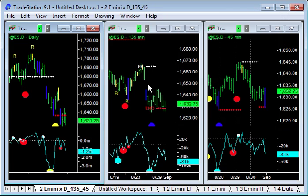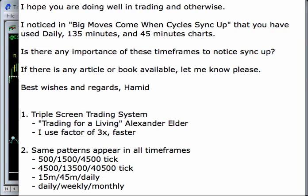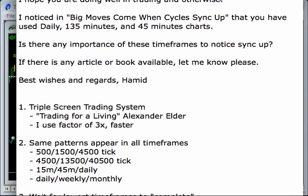So there's exactly three 135-minute bars in a day, and there are nine 45-minute bars in a day. So that's why you get 135-minute and 45-minute charts. A little bit odd. But the point is, because markets are fractal, you'll see these patterns, trends and cycles in different time frames, in all different time frames.